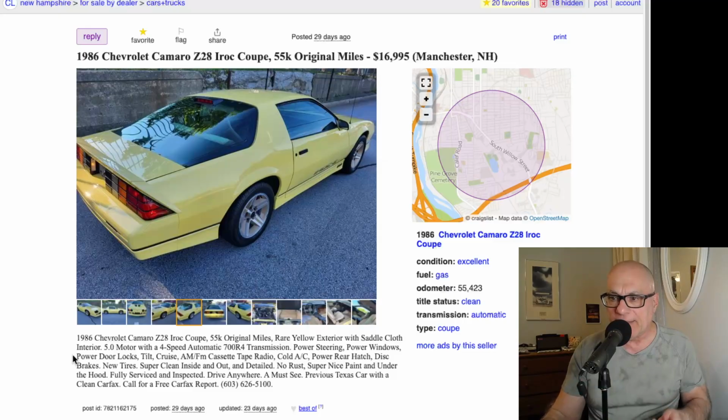So he goes on to say that the car is all original, has cold air conditioning, there's no rust. This car was a previous Texas car with a clean Carfax. He might be a dealer or somebody that's flipping cars. But sometimes you have to pay a premium to a dealer because he was smart enough to get this car from Texas to bring it to the East Coast. And so it's worth something for his trouble. I'm not opposed to giving a commission or paying a little bit more in the marketplace for a car that I couldn't find, and that's how life is, right?